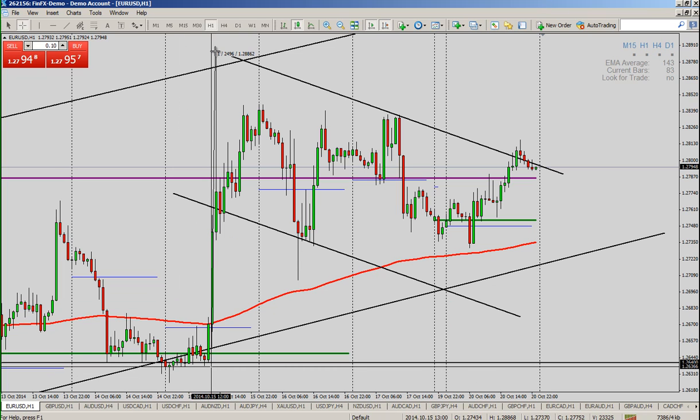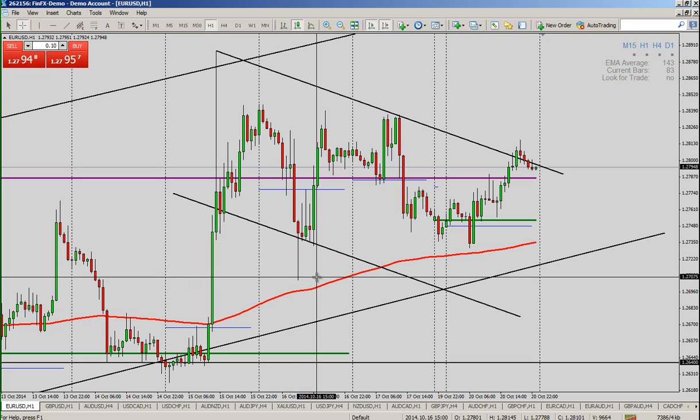If we just take some sloppy measurements, 250 pips on that flagpole, that would put us 250 pips above 127.00. So I'm absolutely looking for about 129.50 and even 130 to get hit on euro dollar. Again, I don't have any major setups at this point, but if this euro rallies pretty good, look at what our indicator is telling us right now.